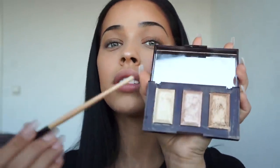So y'all know how I mentioned I don't like using powdered highlighters. I partly lied because I'm going to use one now, but when I do use it, I use the one by Charlotte Tilbury. It's called Bar of Gold palette, and I'm going to use this one to highlight the tip of my nose, and then these two mixed to highlight my cheeks.